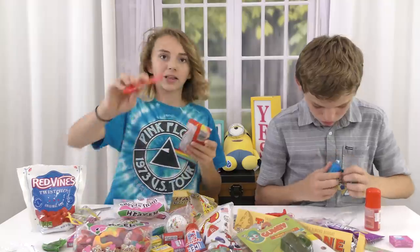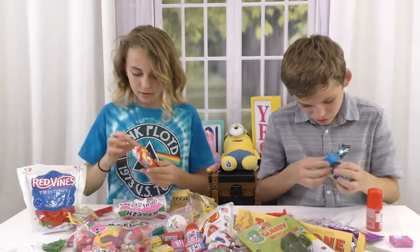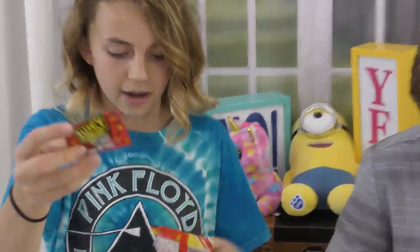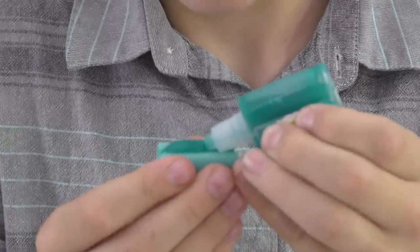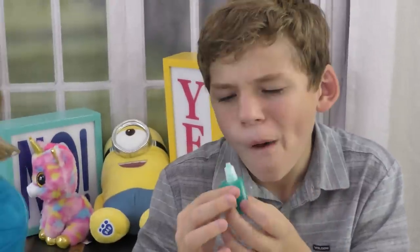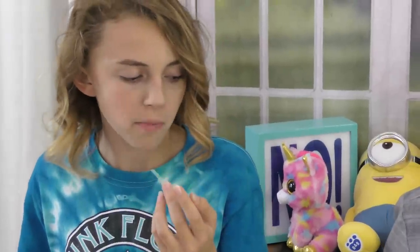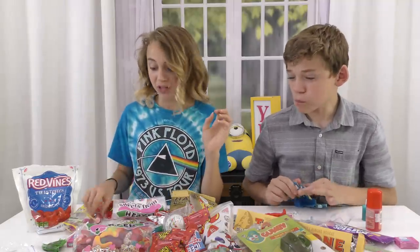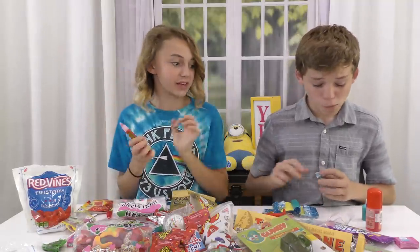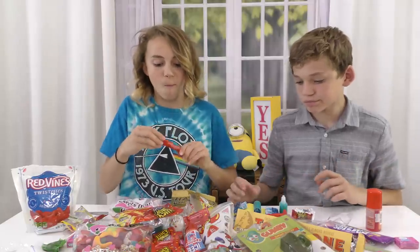So we've got this little Juicy Drop pen where you can draw on your taffy. Wait, how do I take it off? And then we've got little individually wrapped taffies. Let's see how this tastes. Perfection. I got my swirl down. Not really good, because the taffy is really sweet, and this pen is really sour. Mm-hmm. So they mix together perfectly. That's really good. The taffy is way better.